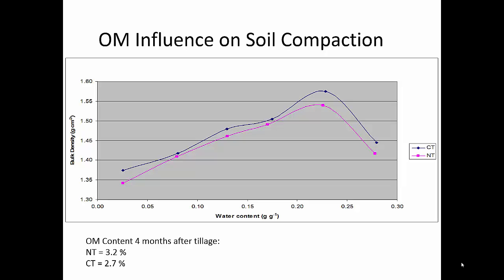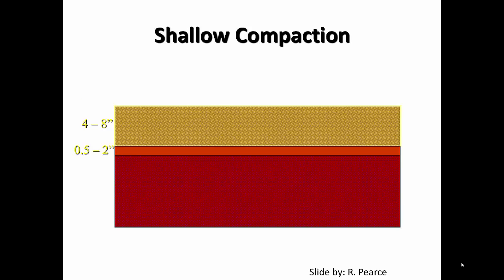So you might be robbing Peter to pay Paul, essentially. Yeah, I got in there, I got my stuff planted, but I'm creating other issues that I have to contend with. So, like I said, no one will do that, but we'll just use someone in Lexington. They did that, and they created a zone of compaction at the bottom of that disc at 6 inches. Well, what's going on?